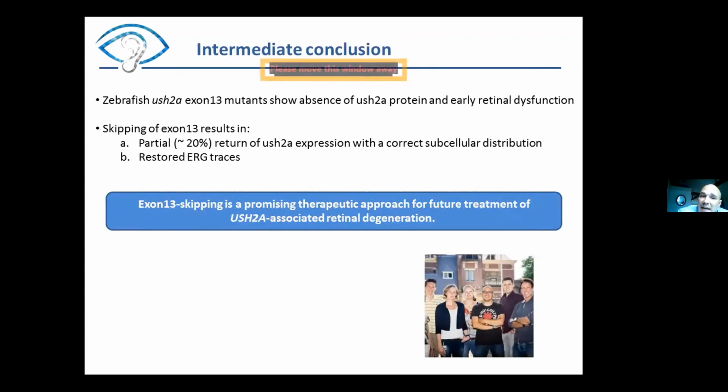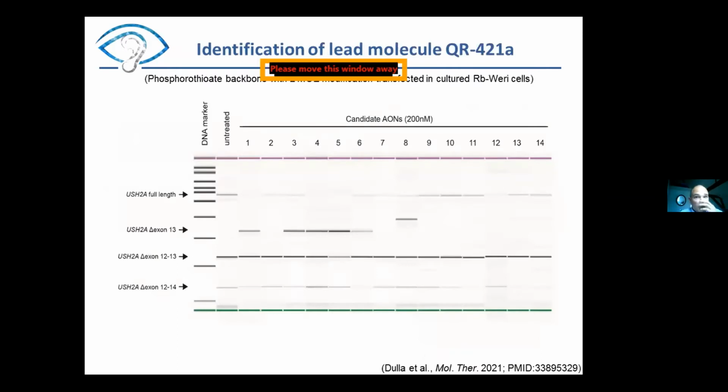So we concluded from that exon 13 skipping was a promising therapeutic approach for the future treatment of USH2A associated retinal degeneration caused by mutations in exon 13. So the next step was to translate these findings into a use in man. So for that, we performed a small AON walk.